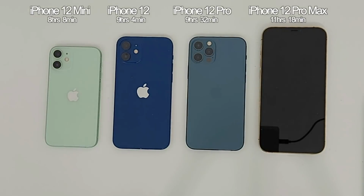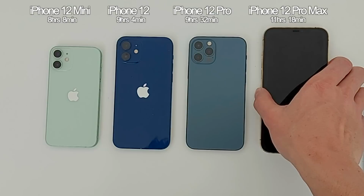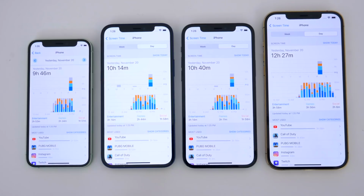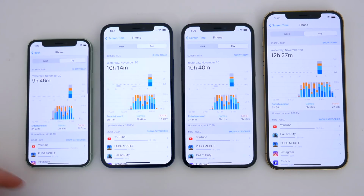I knew the 12 Pro Max had the bigger battery. I knew it was going to last a bit longer than the rest, but it really performed well. So just to finish things up here, I do want to show you the actual usage statistics with these phones, since that's pretty useful information, I think, and this should give you a good idea of the actual app usage during this test, and maybe you can use it to compare your own usage.